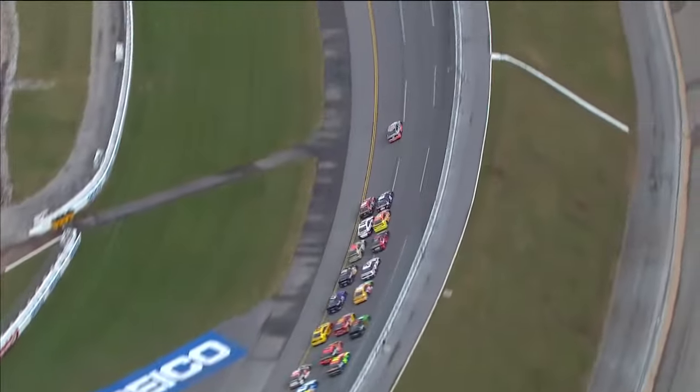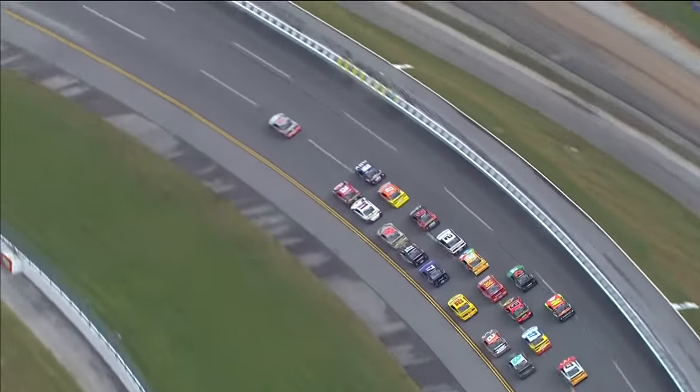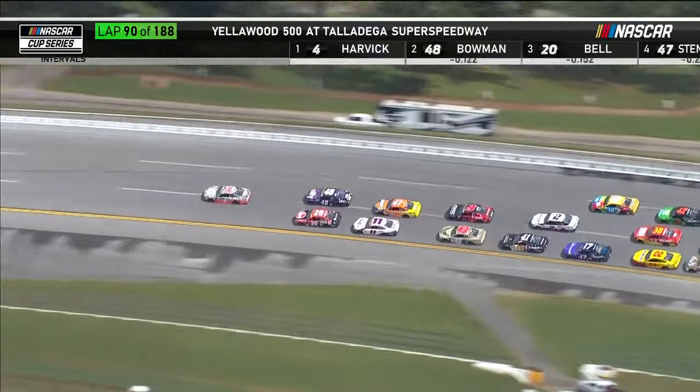Today's aerial coverage brought to you by Geico. You look down and you see how huge of a lead and a push the four of Kevin Harvick got now. Which line does he decide upon? Listen in to the four spotter.